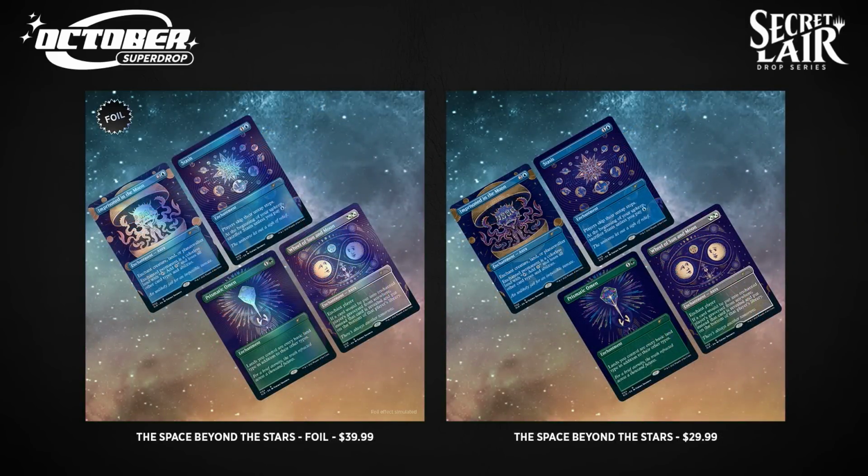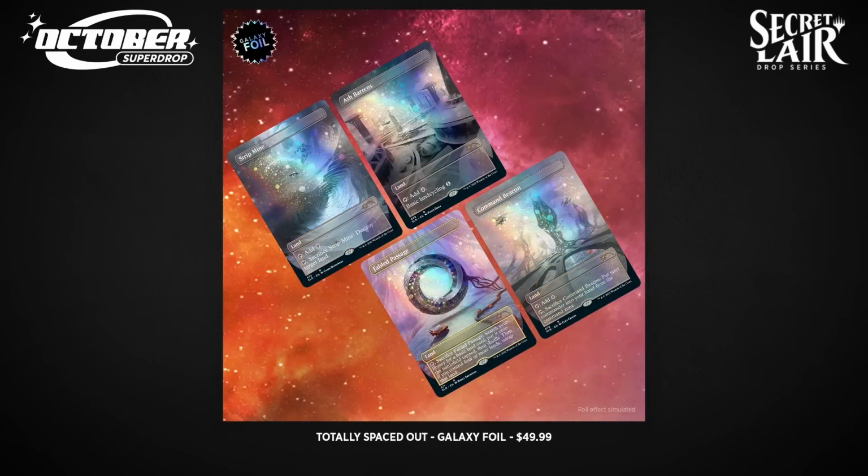And then the Space Beyond the Stars has Imprisoned in the Moon. I love that art too, where it shows a stylized Emrakul who's imprisoned in the moon. I think that's an Emrakul. It could be some other space creature. Anyway, Stasis, etc. And then the Totally Spaced Out Galaxy foil. If you liked the look of the Galaxy foils we were looking through on this show, this is the exact same foiling style on Strip Mine, Ash Barrens, Fabled Passage, and Command Beacon.